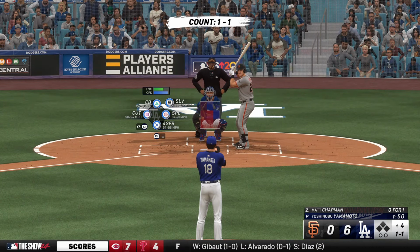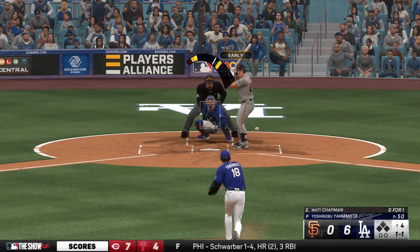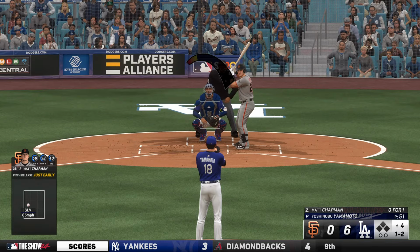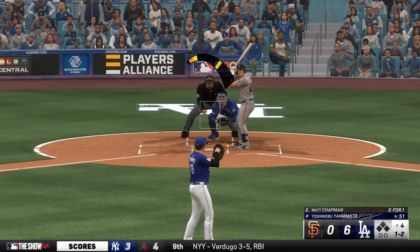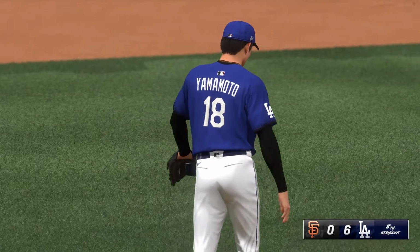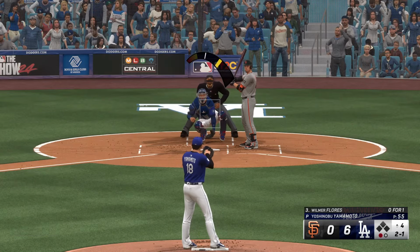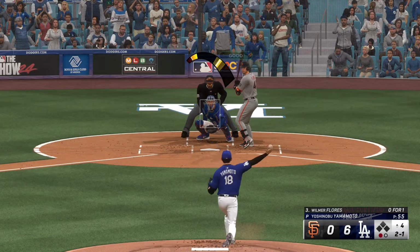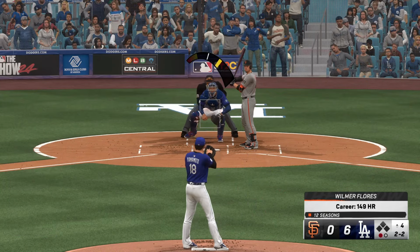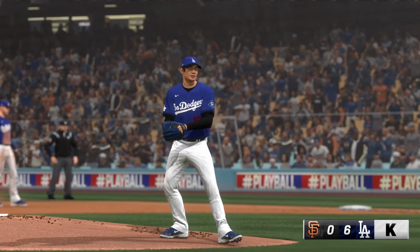Back here at Dodger Stadium. New inning getting started. And here is Matt Chapman. There's a strike. He goes down looking. And up next for San Francisco, Wilmer Flores. Swing and a miss. Two and two. Swings and misses. Two away.